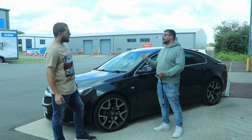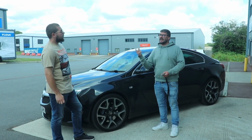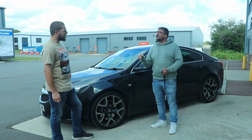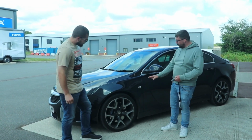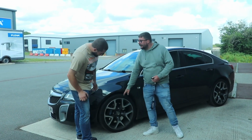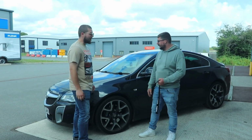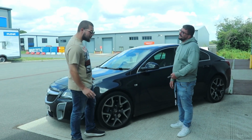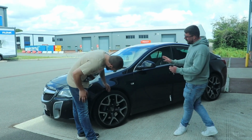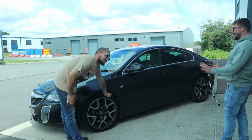Do you know what other ones I like though? The snowflakes off the Astra, I think it's the GSIs. Yeah, the older ones. I think those snowflakes were really quite nice. But these are also complemented with the Brembo brake pads, discs and calipers on the front. Very much. And drilled discs though. Yeah.